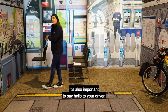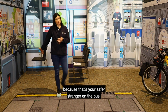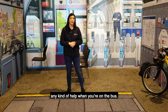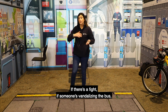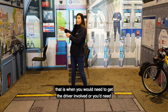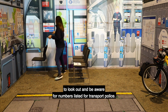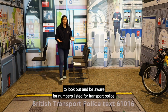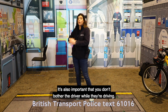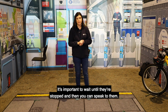It's also important to say hello to your driver. Just a quick hello, and then you're on your way, because that's your safer stranger on the bus. It's who you're going to go to if you need any kind of help when you're on the bus. So if there's a fight, if someone's vandalizing the bus, that is when you would need to get the driver involved, or you'd need to look out and be aware for numbers listed for transport police. Okay, it's also important that you don't bother the driver while they're driving. It's important to wait until they're stopped and then you can speak to them.